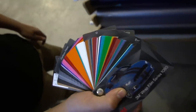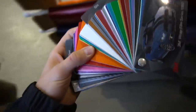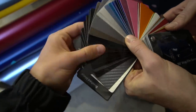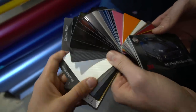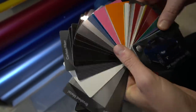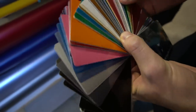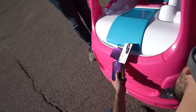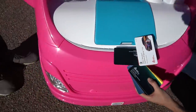Yeah. So you can go through, there's satin finishes, matte finishes, gloss finishes, there's textured, and this is all 3M stuff. So if we're going to be doing anything on that plastic, I would say 3M is going to be the route, just because it has a better bond to it, especially when it gets pressed down. Just seeing what the different options are. That one changes colors. Yeah, that's cool.